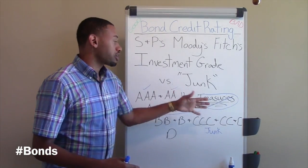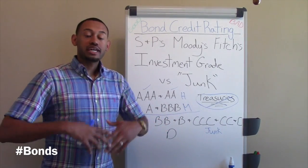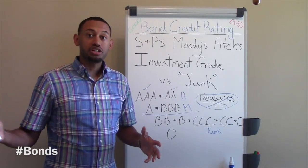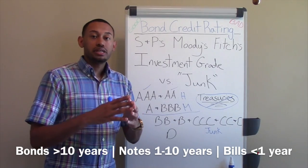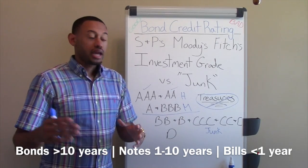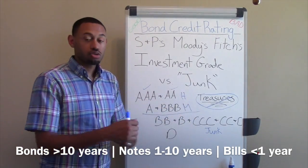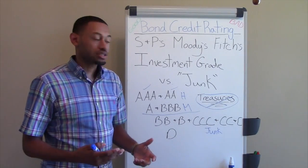And so treasuries are split into 3 different forms. You're going to have bonds, which have maturity dates longer than 10 years. Then you can have notes, which are the bonds from about 1 year to 10 years. And then you have another form of treasuries that's your lowest amount, and that's basically a maturity date of less than 1 year.